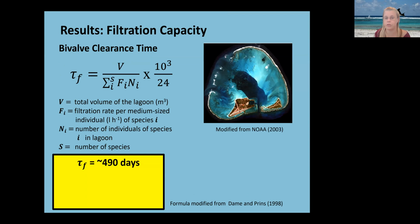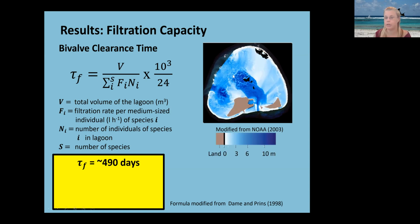We also used math to calculate how quickly these bivalves could filter all the water in the lagoon. So we used the same satellite image to get a depth of the different areas in the lagoon. So darker is deeper, and calculate a volume of the whole lagoon. And then I could use the filtration rate from the literature and the number of individuals that I calculated to figure out how quickly bivalves could filter the whole lagoon.